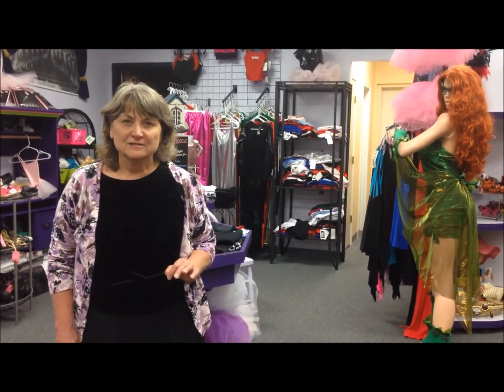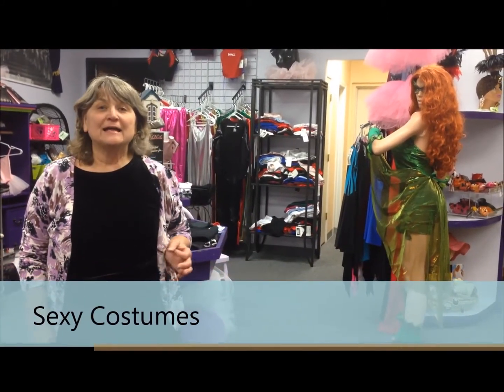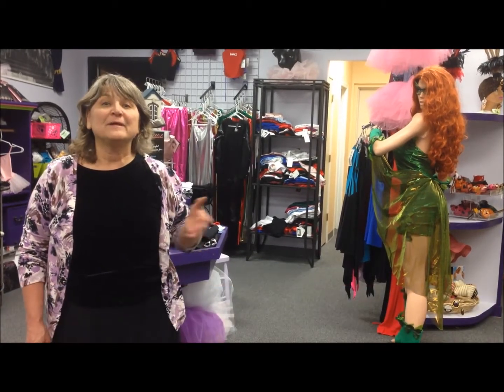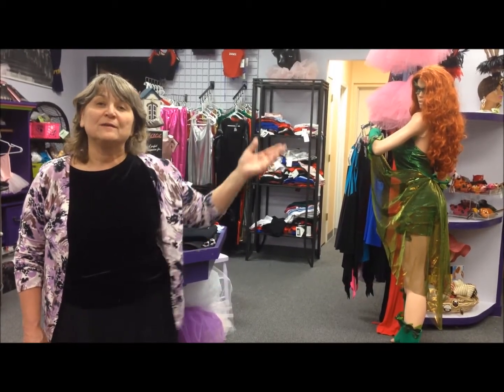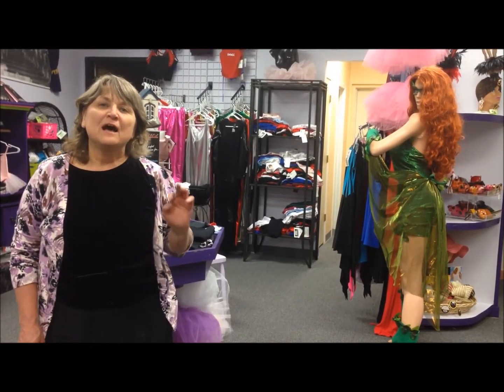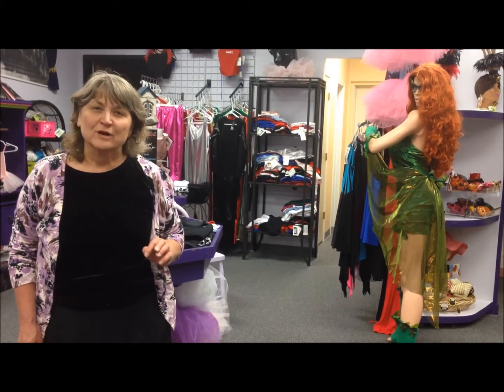One of the main things that we have in our etc. area is our sexy costumes. Our costumes are located in books, just like in the costume room, and the customer can look through the book, find the costume that they want, come in, try it on in one of our themed dressing rooms, and pick out just the right costume.